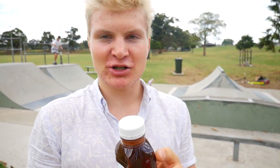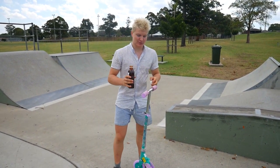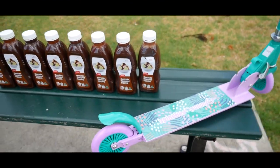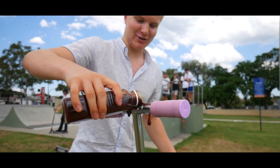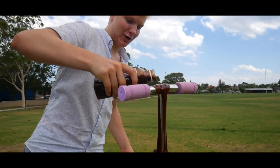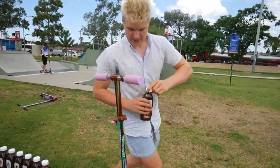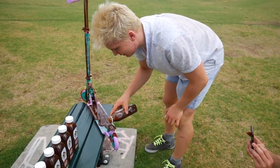This is like a chocolate sauce pretty much. So let's start dripping it, okay? Excited? Wait, where do we start? This will be so gross. This is so gross. Okay, now we have to go more in detail. This smells also so good. I'm getting so hungry now.